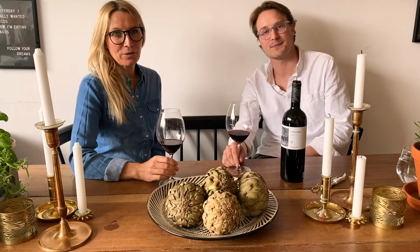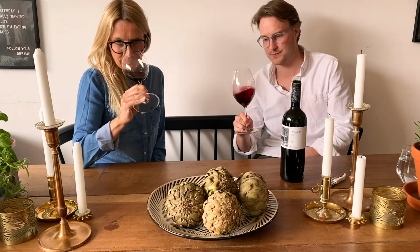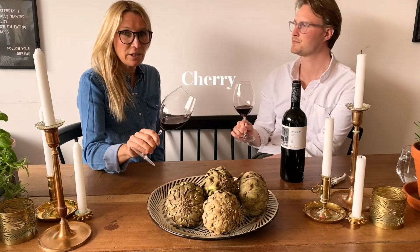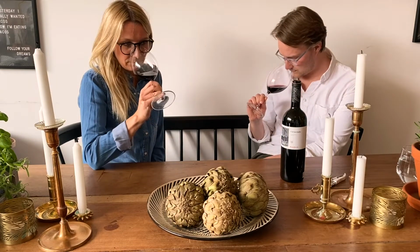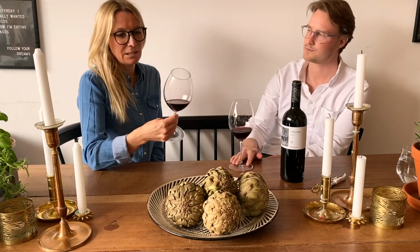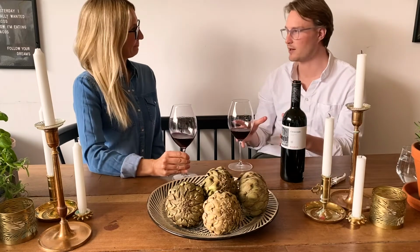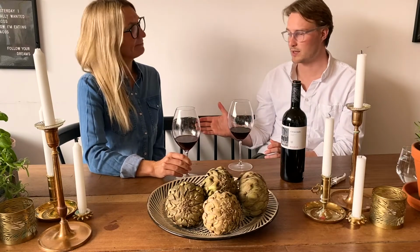So, continuing with the nose of the wine. Fruit-wise, I think we find a lot of red fruits here, some red cherries, some ripe strawberries, but also a lot of herbs. Definitely some dried thyme. I mean, this wine is just so complex. It has so many layers. When you nose this wine, the dried herbs really hit you.